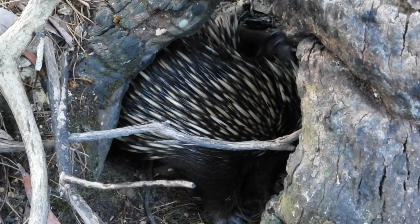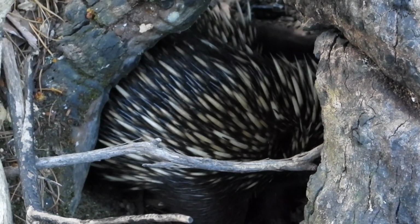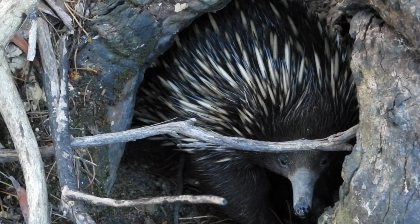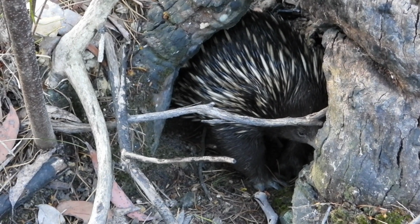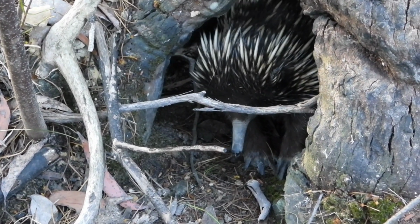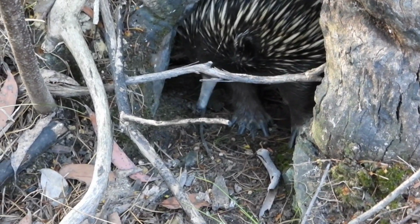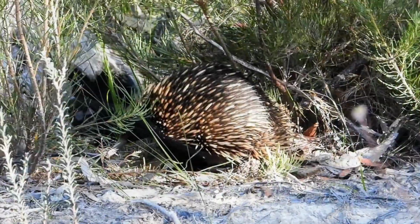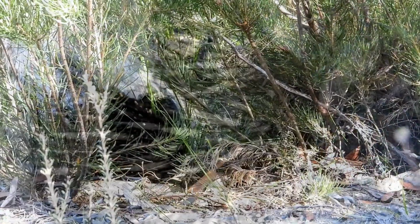Here he is, having a good old scratch at the back there. He's got a perfect little spot here with about three entrance holes into this hollow log. Try and get some footage of him on the other side of the log as well. Beautiful, beautiful Australian animal, and this is why we come out here. We see things like this, it's just incredible. But check this guy out. Off he takes to his hollow.